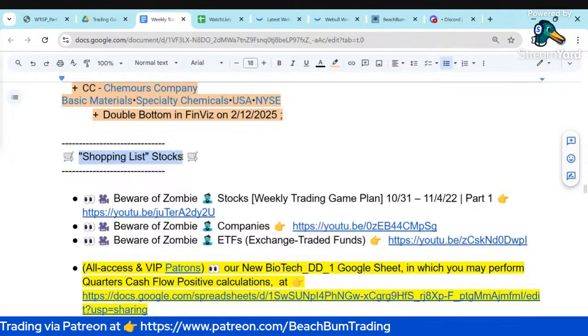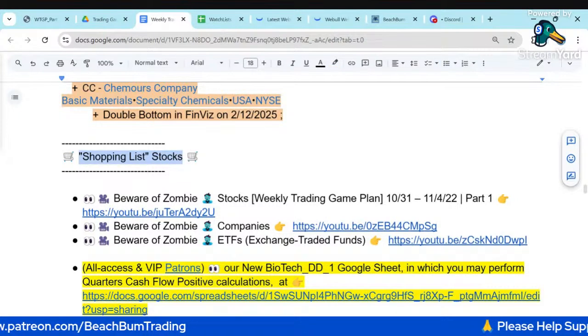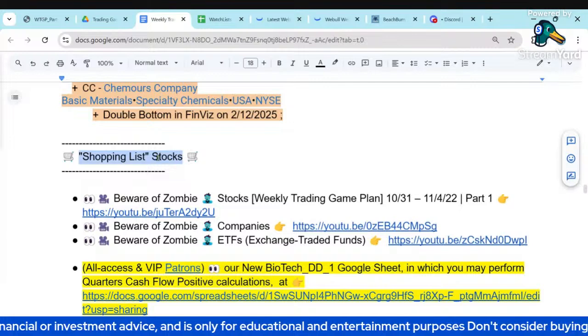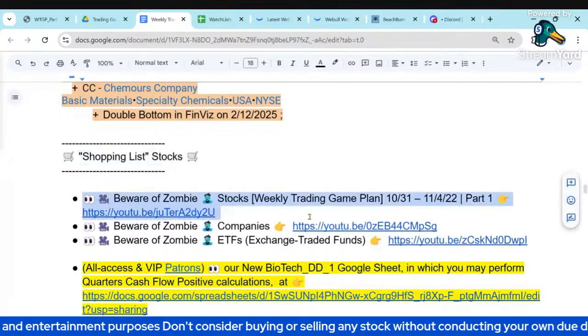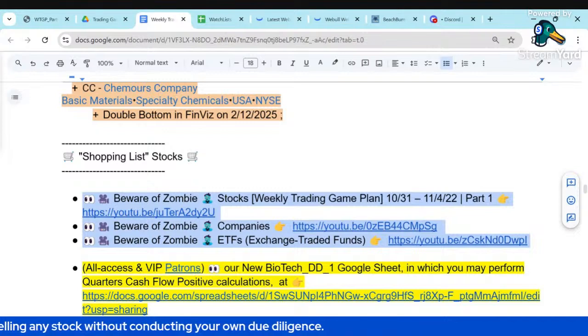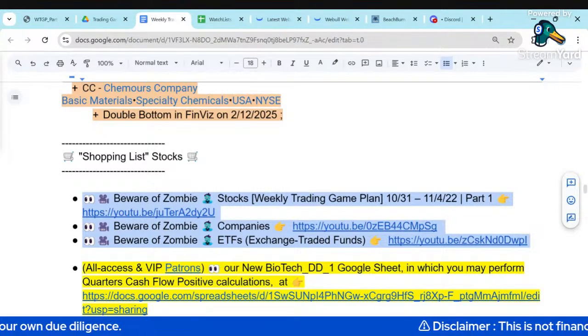Again, we also always recommend you keep your shopping list of stocks ready for any irrational reactions to earnings, any significant corrections in the market, and pick up the stocks that you want to own, swing, etc. Again, just a reminder, none of our content should be considered financial advice. We're not financial advisors. All of our content is for education and hopefully some entertainment purposes only.